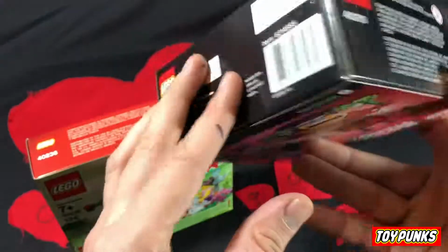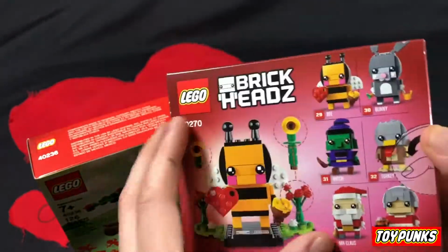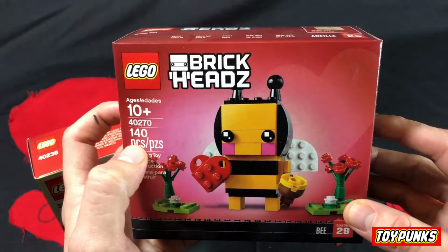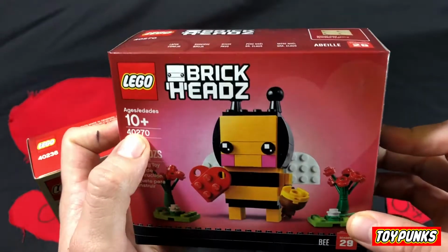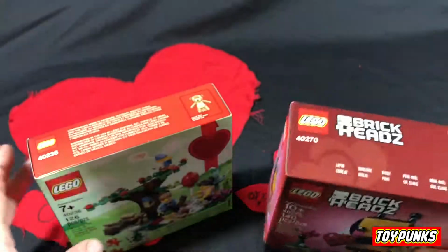Side, basic Lego stuff. Little picture of what we get here. And then the front, you got the set number 40270, 140 pieces. I kind of did that a little bit backwards, but whatever. You guys get the idea. So let's check it out.